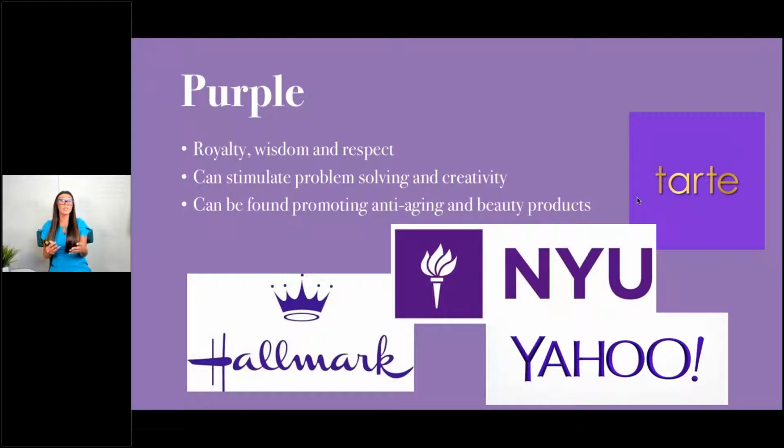And then New York University, kind of that royalty of colleges, of the different scales it can have, whether it's on the Harvard or the Brown University level, you have New York University. New York University is obviously located in New York, and the color of the logo is actually purple as well. So kind of the hierarchy of the college level as well. So you have purple, last color.